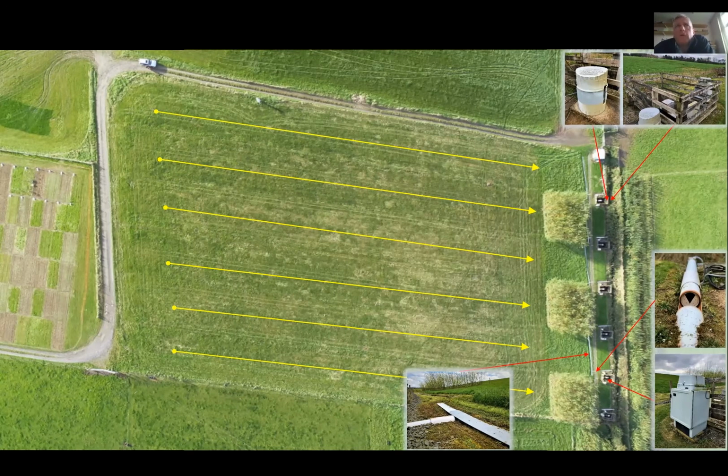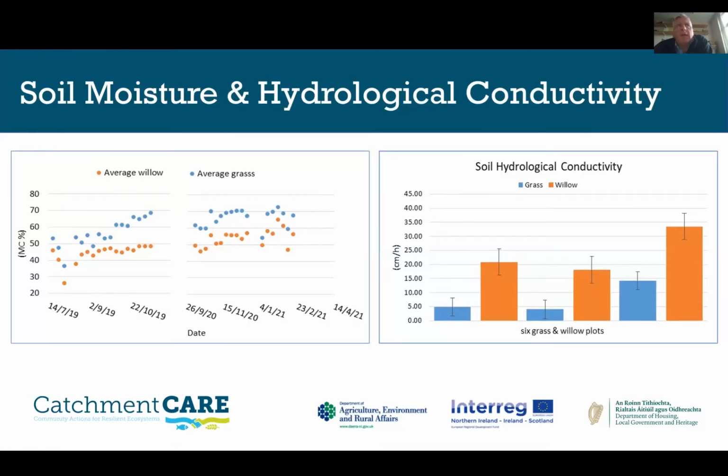Soil parameters, just to give an overview of some of the data we were getting: the graph on the left shows that over the time that we have been monitoring the moisture content, on average of the grass areas and the willow areas, we are definitely getting a higher soil moisture all the time, continuously, from the grass areas than we are from the willow areas. Also, from a hydrological conductivity point of view, we use an automated Saturo infiltrometer, and we can see that we are definitely getting higher soil hydrological conductivities, higher infiltration from the willow plots than we are in the grass plots. So this indeed would back up what I was stating earlier. We are indeed finding it in our experimental work.